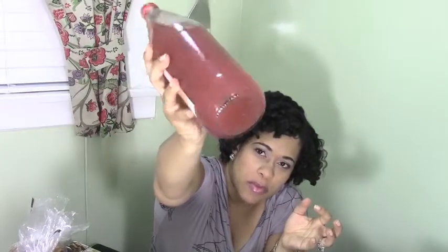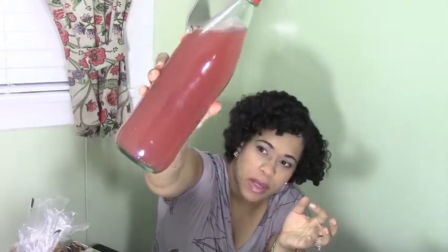I'm going to hold it really close to the camera. I don't know if you can see it, so I'm going to try to move it around a little bit. But it's so good. Another thing is it doesn't have high fructose corn syrup. It doesn't have preservatives in it. So let me read what it has. It has carbonated mineral water, blood orange juice, sugar, citrus acid, natural blood orange flavor, black carrot juice for color. And that's it. So we really like this.